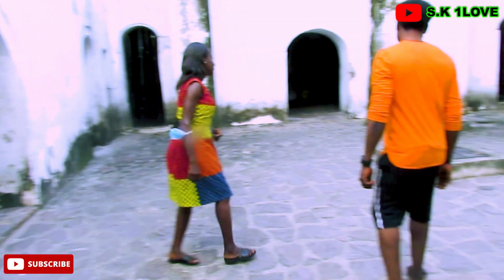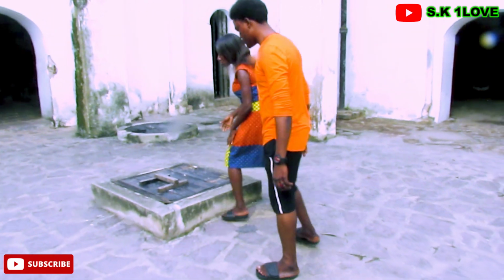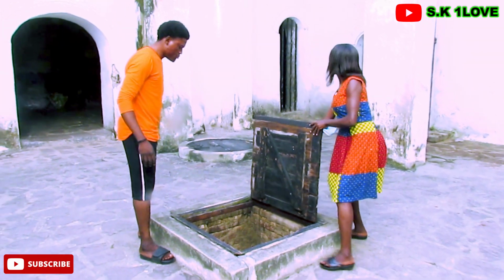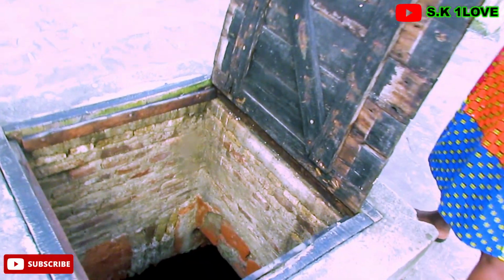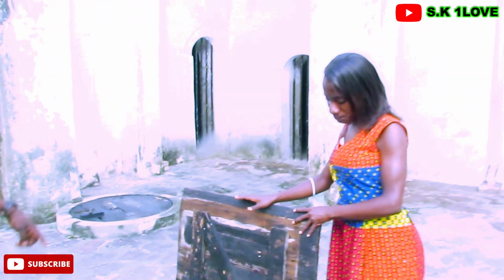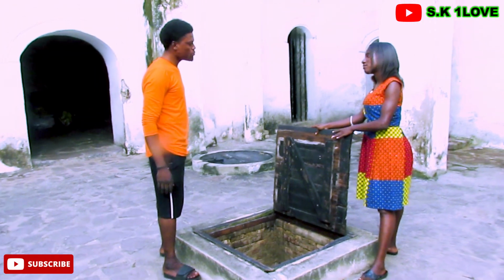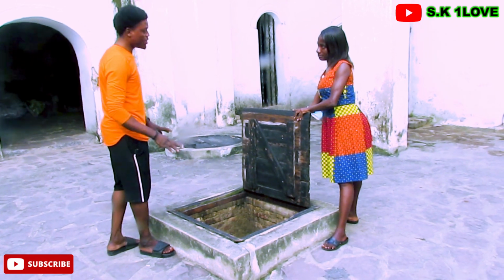Right here, we have a water reservoir. And this water reservoir was built by the Portuguese. They harvested rainwater here. So they have pipes like these ones connected to the roofs. So anytime it rained, it was filtered there, then it was gathered here. This was potable. They drank this, they used it for cooking, bathing. It's 20,000 gallons of water. 20,000 gallons of water? Yes.